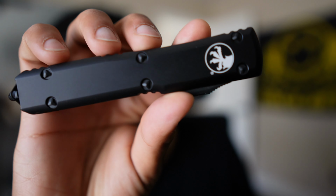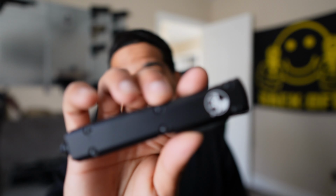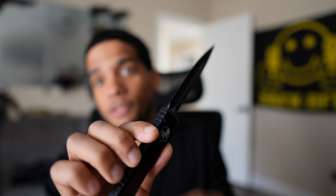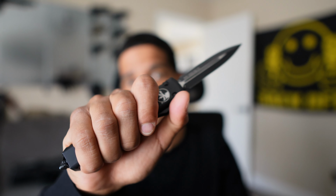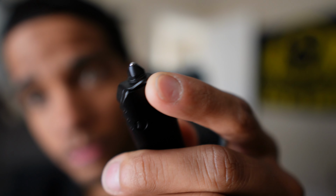Now, another great tool to have on you for everyday carry is some type of blade. It doesn't have to be a Microtech like this right here. I believe this is a Microtech Ultratech. This is a Microtech Ultratech right here, blade. But it's always good to have an everyday carry blade on you. And this one has a window breaker as well.